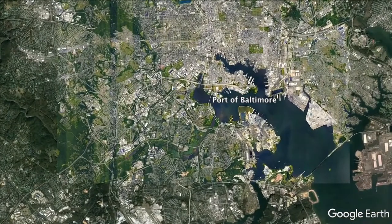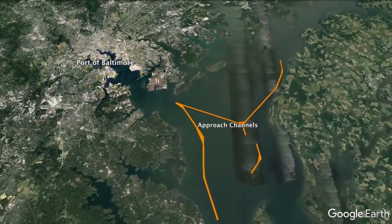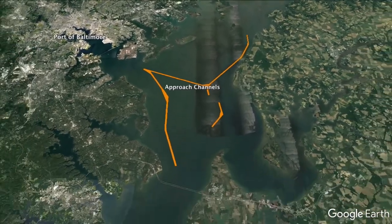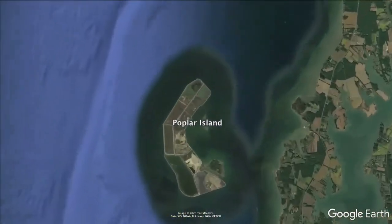What makes Poplar Island so unique is that annually it beneficially reuses approximately 2 million cubic yards of material dredged from the approach channels leading to the Baltimore Harbor that is then used to restore habitat.